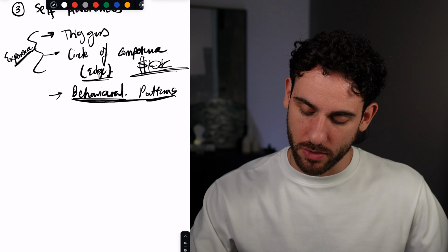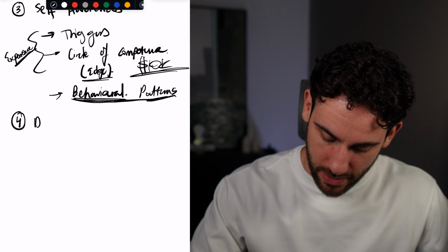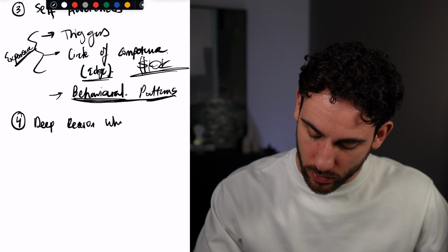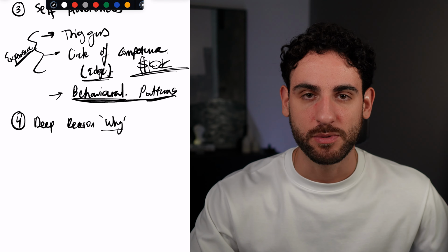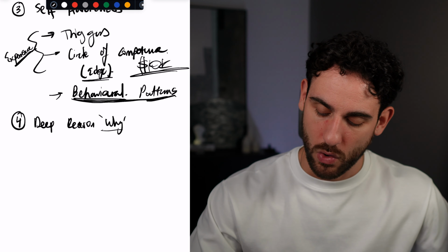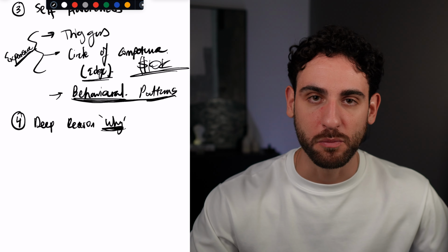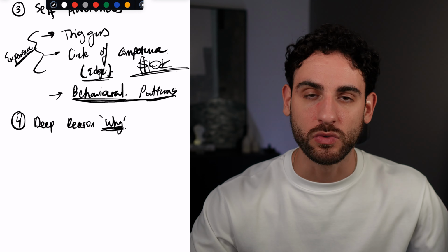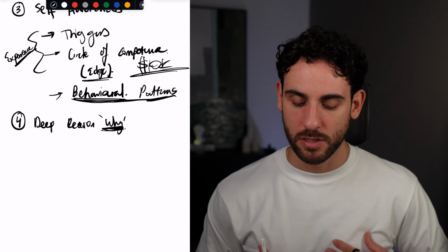The fourth mental model is that these traders have a deep reason why. And a lot of the times when I work one-on-one with these seven-figure traders, I ask them, what's your why? They typically tell me something about family. They typically tell me about wanting to provide to their family, a young child, a newborn, or they have a deeper reason why, some form of philanthropy if they don't have a family, or they have some sort of business that provides to society, and they have this deeper reason why beyond themselves.